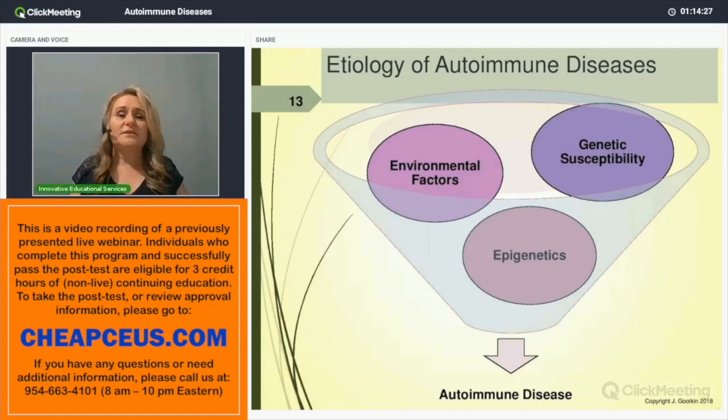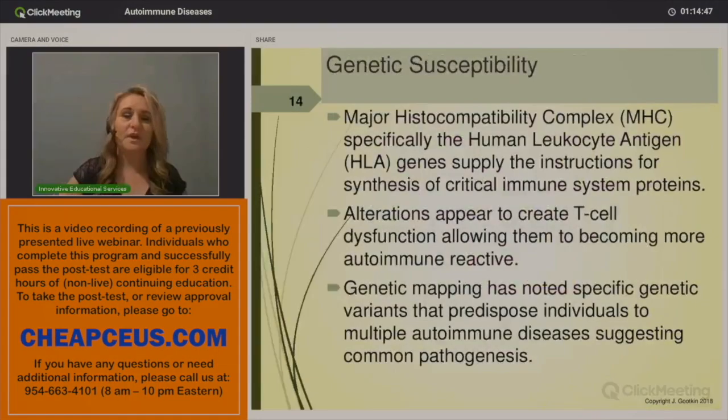It also is something we need to consider when we ask, why does this happen? Why does somebody start recognizing tissues that are itself as foreign to initiate this process? There are multiple factors that are considered, from genetic susceptibility to environmental factors, and then epigenetics, which we'll also discuss, that's emerging.